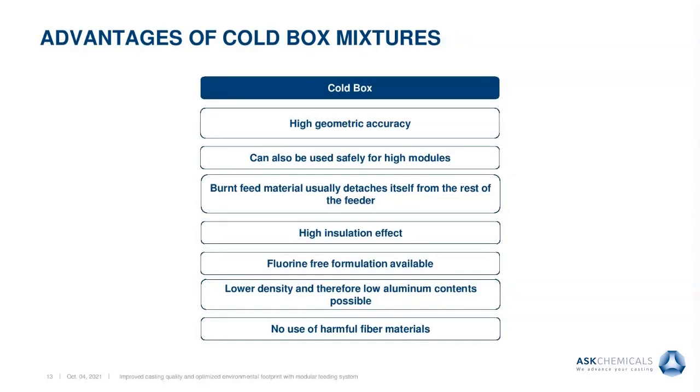The advantage is also because of this mixture of the exothermic and insulating ingredients like the microspheres, that they can be used safely for high moduluses, meaning moduluses bigger than 5 centimeters, where are the natural limits of the inorganic ones. The burnt feed material usually detaches itself from the rest of the feeder. The background here is that once the binder is burned, the granules are not held together anymore, and these granules detach themselves from the residual riser.